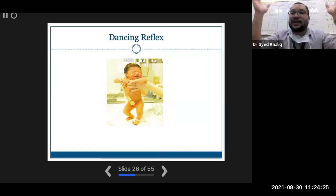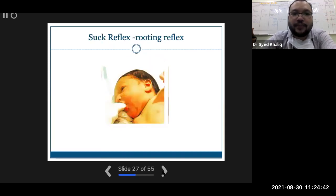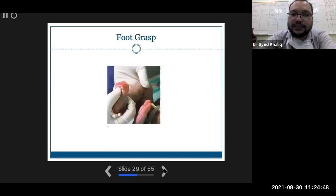So it's not a miracle, because if you see kan, ada video dekat YouTube kan, miracle baby baru lahir boleh jalan dah. It's not actually a miracle, it's a miracle of God, because all babies should be able to do lah. This is what you call as dancing reflex or walking reflex. Next is sucking and rooting reflex. We need to do palmar grasp and plantar grasp.